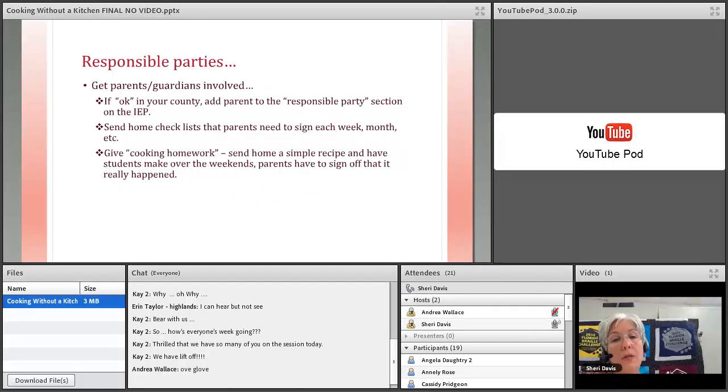All right, who's responsible? How to get parents and guardians involved. A long time ago, I had a high school student, and I knew at home he wasn't doing anything for himself. So I actually put his grandmother, who was raising him, on the IEP as a responsible party, along with myself. On the bottom of that goal and objective page, you have to put who's responsible for implementing these goals and objectives. So I listed her, with her approval. She was at the IEP.